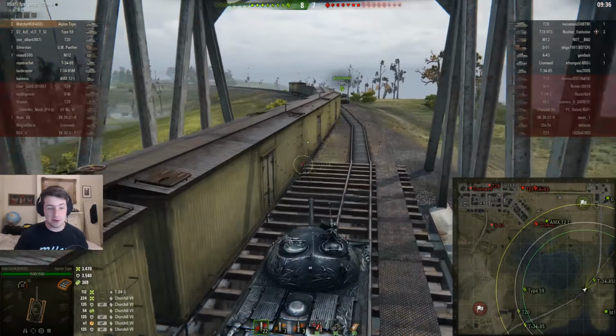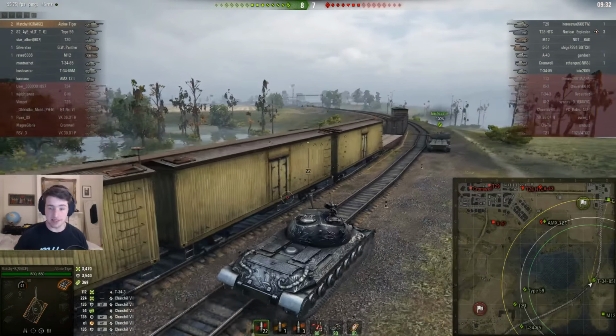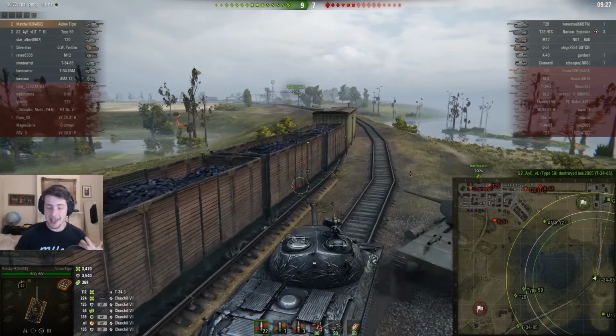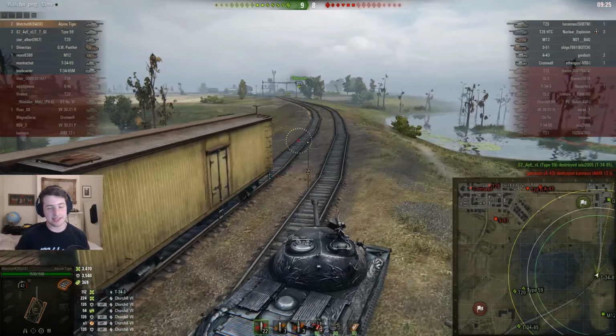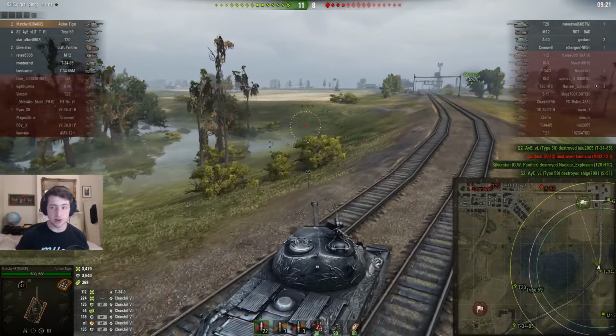That's something that I have not been able to do in this tank. I really struggle to play this tank personally. A, because I'm just bad, and B, because I think this tank is not that great, especially with gun handling. It's just so terrible, actually.